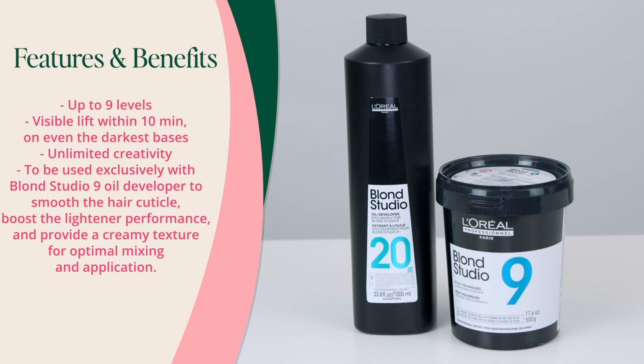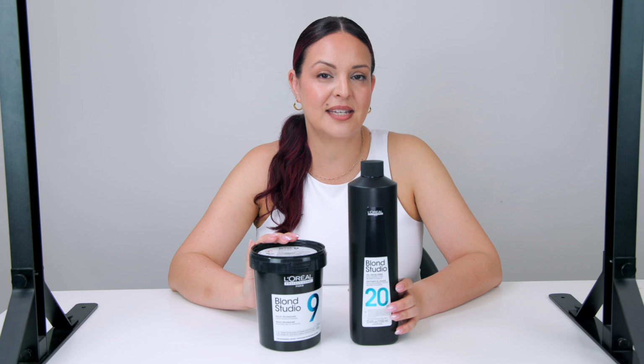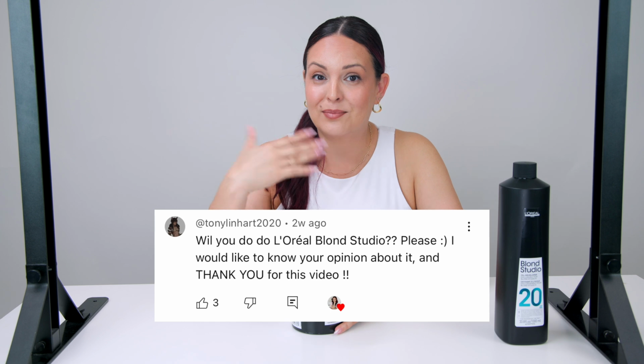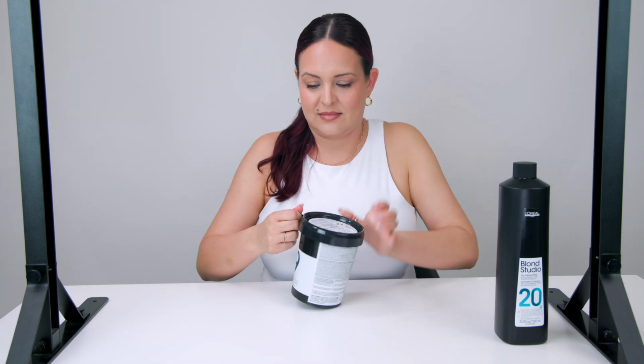This lightener is to be exclusively partnered with Blonde Studio 9 Oil Developer to smooth the hair cuticle, boost the lightener performance, and provide a creamy texture for optimal mixing and application. So I've actually never used this lightener, but it came highly recommended by many of you on my previous YouTube videos. So let's go ahead and open this one up.